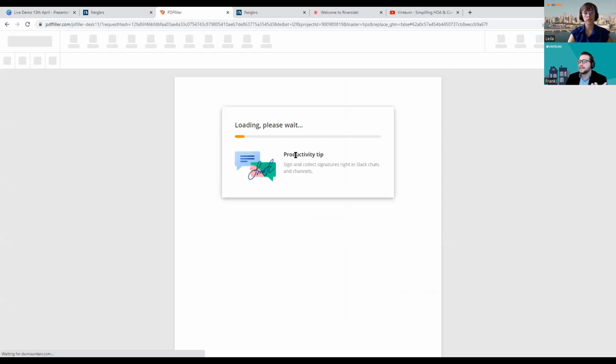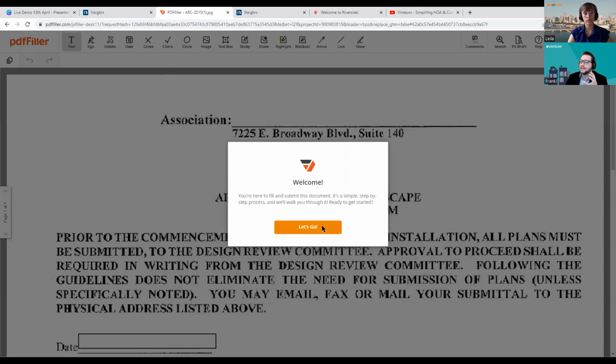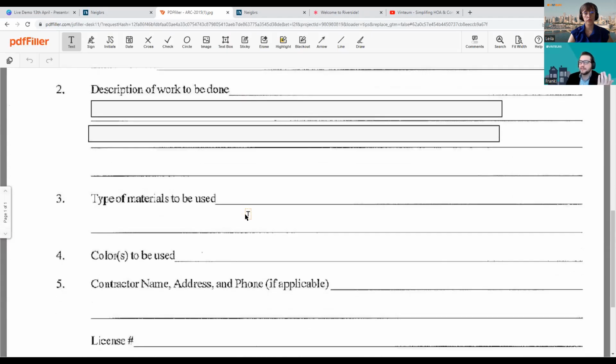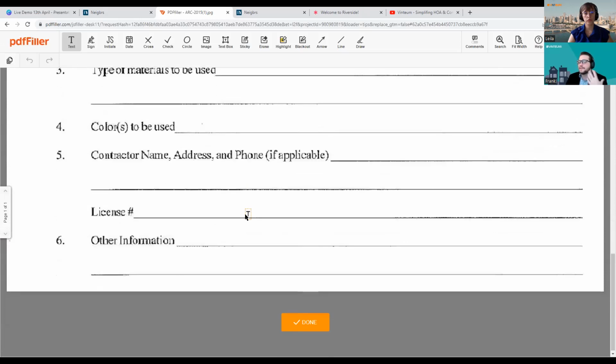So for this example, your resident can fill out all the information about their unit, and then the description of work to be done, the materials to be used, and any vendor information here. And after this document is completed, all they have to do is click on done, and it immediately will send the association a copy of this document to view. So just a really easy, seamless way for your residents to fill out different forms.